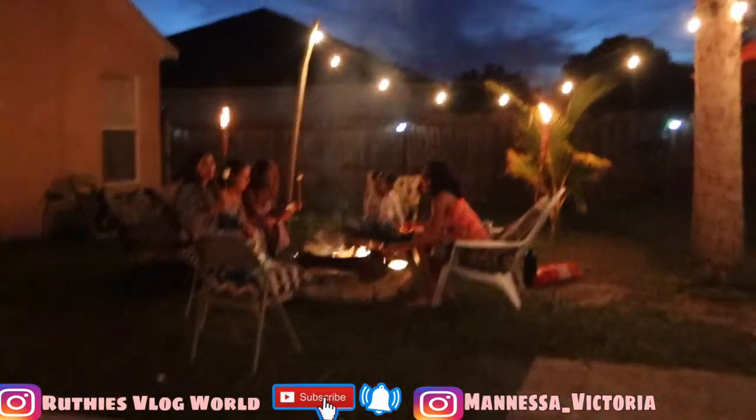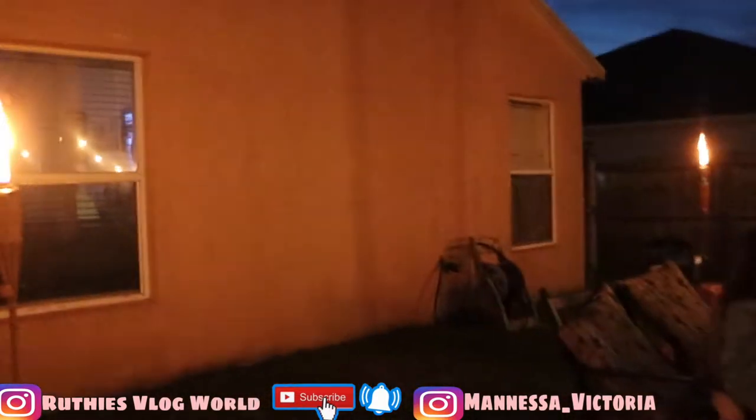The cake and everything was made by a cake person that we have nearby. And that's basically it. She didn't do too much because it was just a simple, beautiful picnic party. And the girls loved it. Everybody who came loved it. It was very intimate and it was so beautiful.